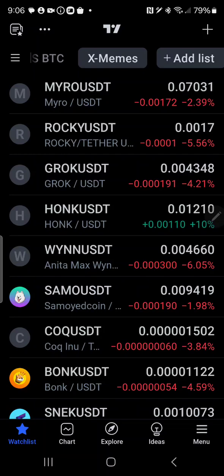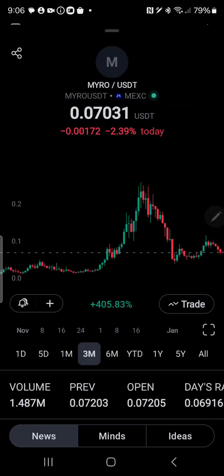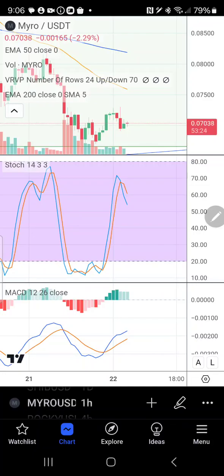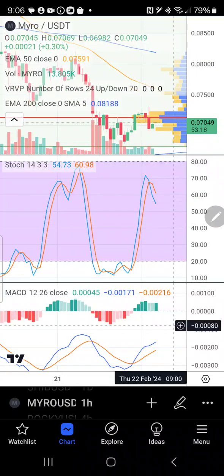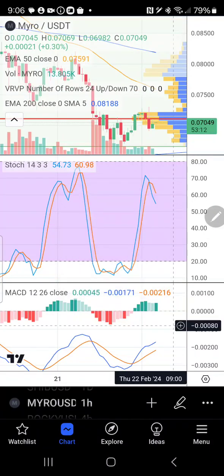So we're looking at MYRO sitting at 7 cents, maybe just a tad bit above. And what I wanted to point out to you is the fact that we are in the midst of this kind of a downtrend, and then it started to pop back up, but I wanted to explain what you're looking at. So first of all, let's just start. We are on the 1 hour chart.